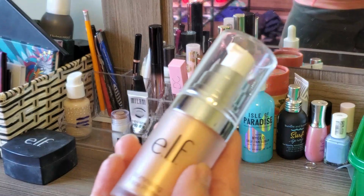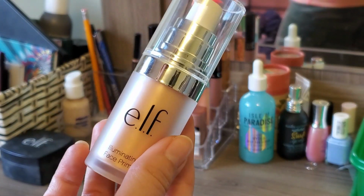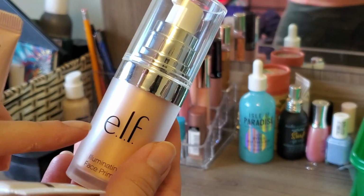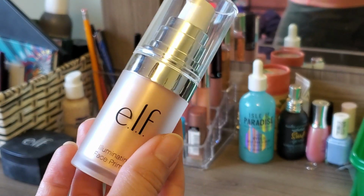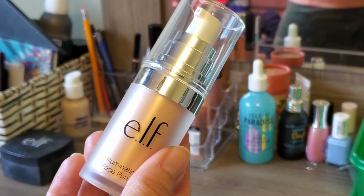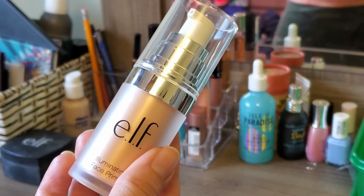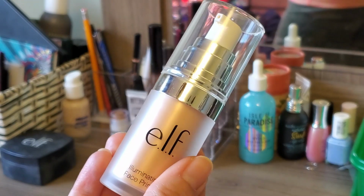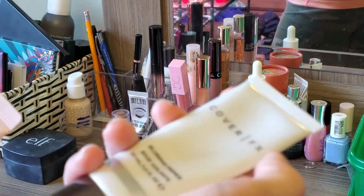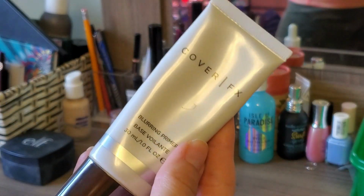This e.l.f. Illuminating Face Primer is also very shimmery, which I wasn't expecting, yet I feel like this is relatively hydrating. And while it made me look crazy before foundation because it's like yellow shimmery madness, it actually looked really beautiful under foundation. I was pleasantly surprised with this. And then I've been using the Cover FX Blurring Primer to fill in my pores.